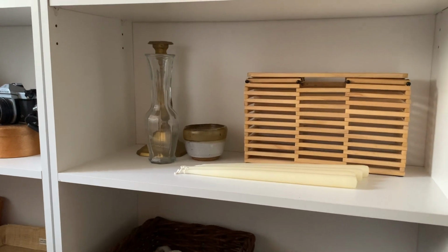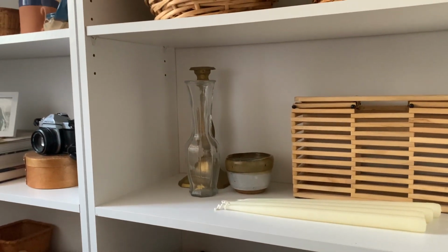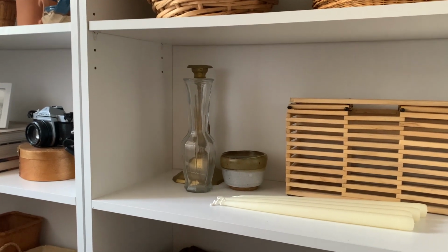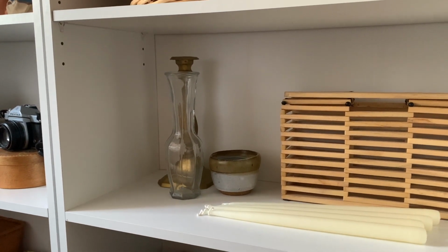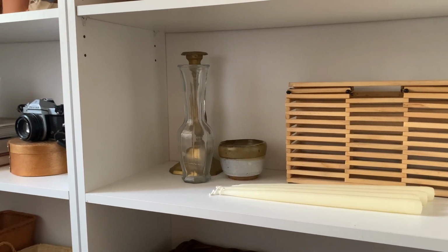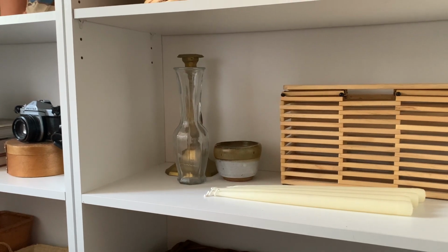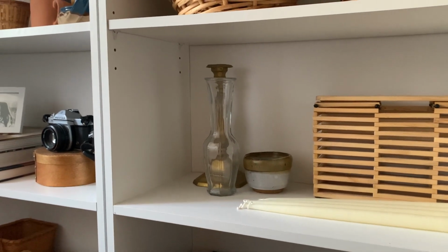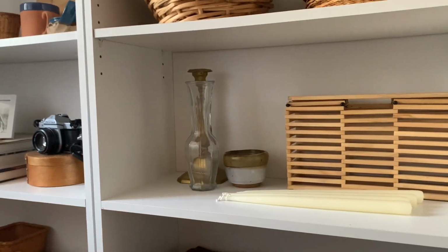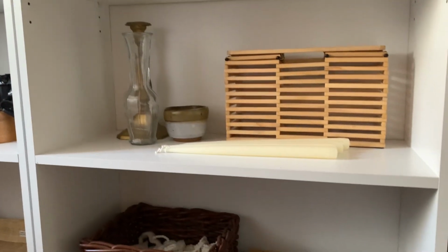I've got some candles here from Parachute, a candlestick holder back there, brass candlestick holder, ceramic bowl, like a little dipping bowl for like, you know, chips with dip or something. Lots of things you could use that for. And then a little glass vase. And I think all 3 of those are in my shop.